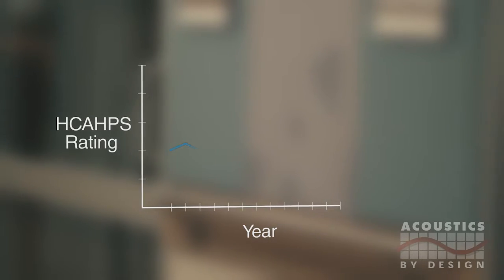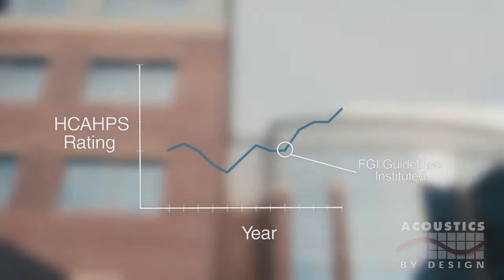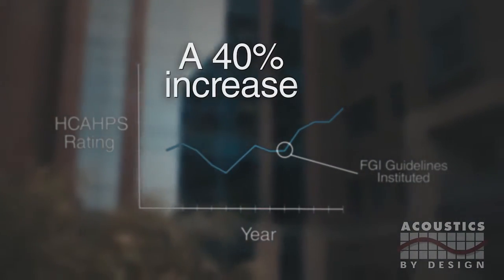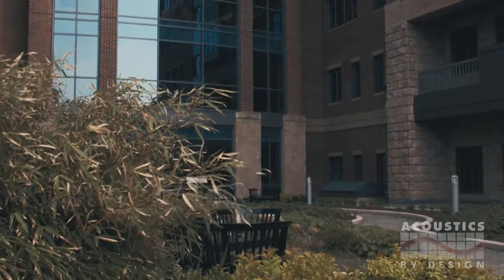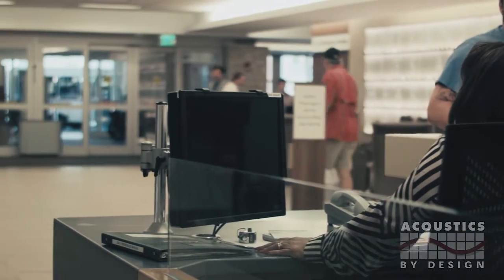We know that because we talk to our patients real time when they're here in the hospital. We also see the result in our HCAHPS scores, and we have seen a direct incline from before we moved in to 2 years post. And that includes the noise level, that includes our cleanliness, and our overall satisfaction with our experience in the Hospital of the Future.